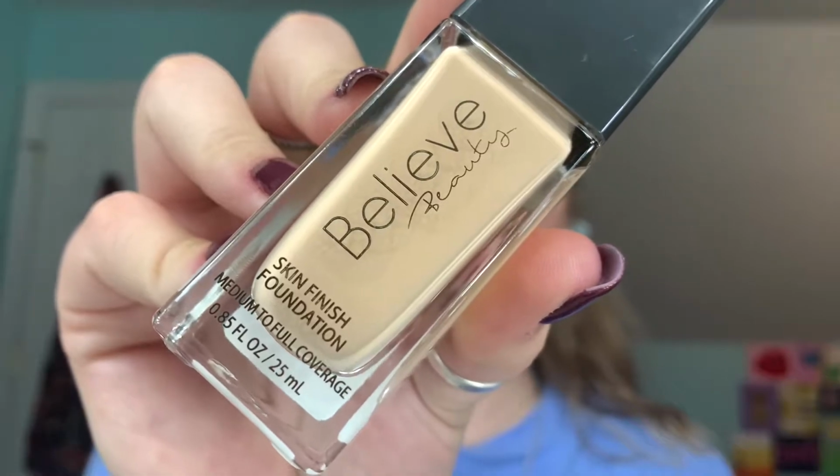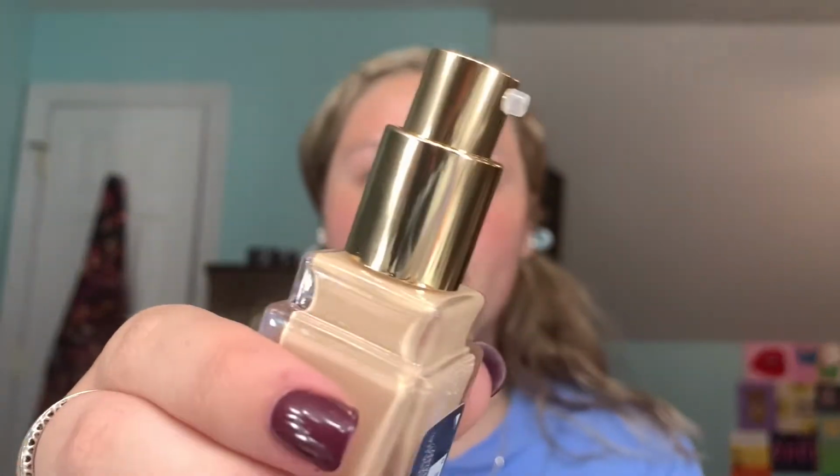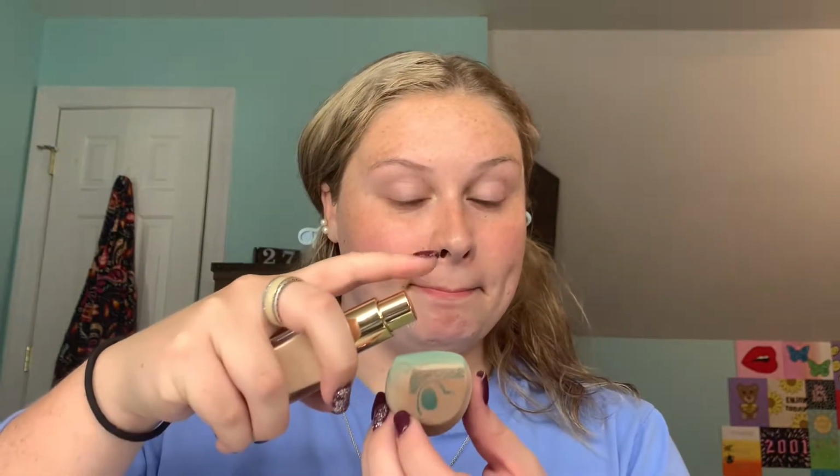Skin Finish Foundation, medium to full coverage. And this is in the shade Porcelain. That's what it looks like. Okay, it's a little pump applicator. Okay, cute. Now that my sponge is wet, I'm going to do, okay, it looks a little dark for me. Okay. This is not my color.